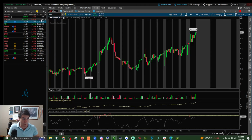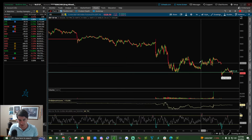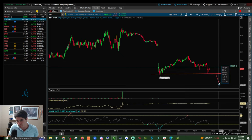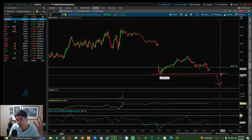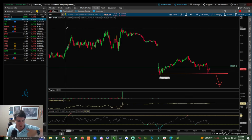And it looks like the market might be breaking down. You know, it's attempting to test those lows. And if these lows get taken out, I don't know. I'm not going to try and speculate the futures market live right now. But if it does break that support, maybe it could flush. So just be careful. Watch out.